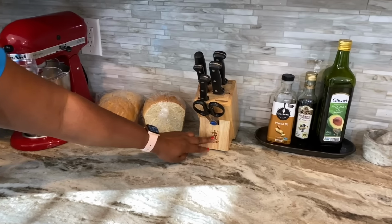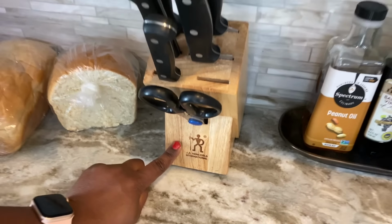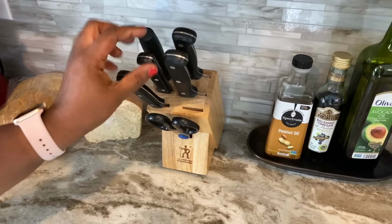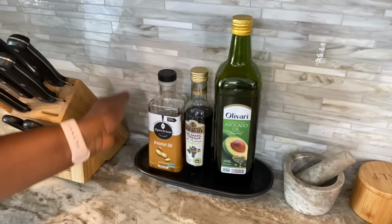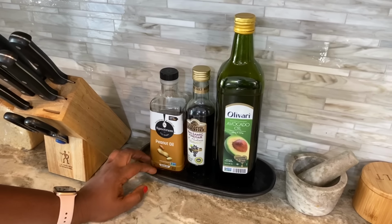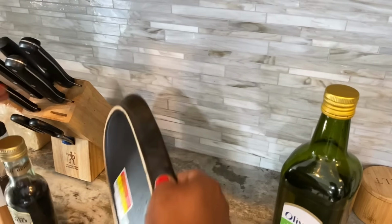Of course, my knives, I've had a lot of questions about my knife. This is a J.A. Henckels International brand. I have had this probably as long as I've been married. Yes, and it's a good brand. This little thing, I think I got it from Kroger brand. And I just thought it was nice. It's just for you to put stuff on for decorative purposes. It said right on the bottom that it's not meant for food.